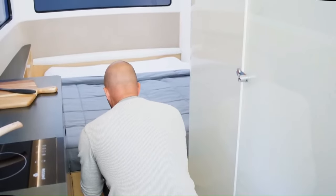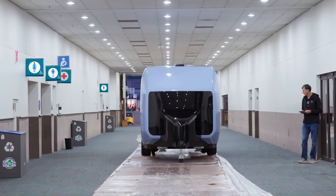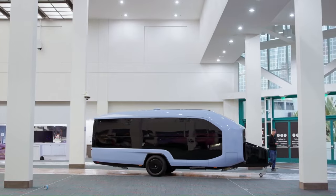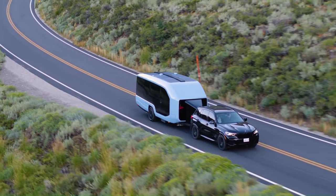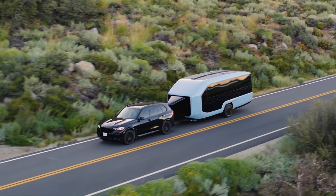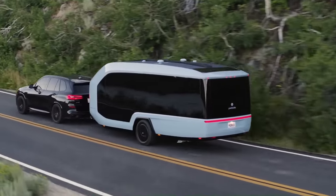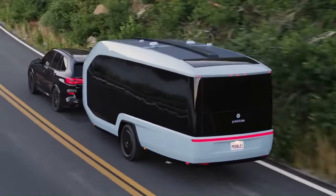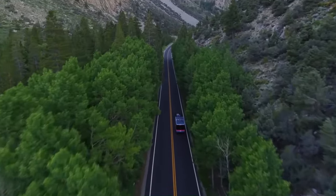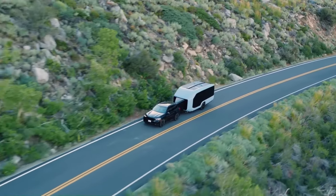The Pebble Flow is also packed with features that make it easy to use and enjoy. It has a magic hitch system that allows you to hitch and unhitch the RV with the touch of a button. It also has an Instacamp system that automatically deploys or retracts the awning, stairs, leveling stabilizers, and electric parking brake. The Pebble Flow is powered by a 45 kilowatt hour battery pack that can provide up to 7 days of off-grid power. It can also be charged via AC, DC charging at public stations, at home, or at campgrounds.